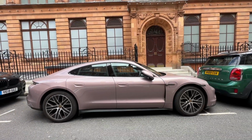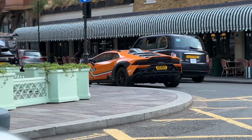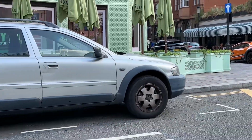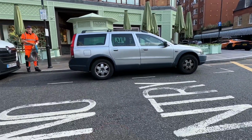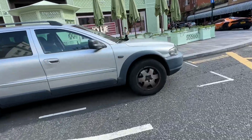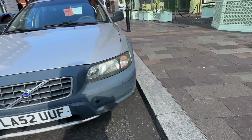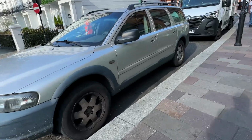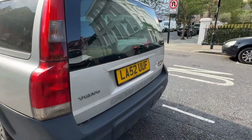And here we have Porsche's Taycan in a rather lovely shade of metallic pink. Oh, now what is that I spy? Something with cladding. And here's something else with cladding. A Volvo V70 XC, the cross-country model. I love these. They're much rarer than Lamborghinis in London now as well, particularly estate cars. But how good does this look? I think they're a really fun idea. The slightly raised ride height, the chunky wheel arch extensions, and that good solid Volvo-ness.